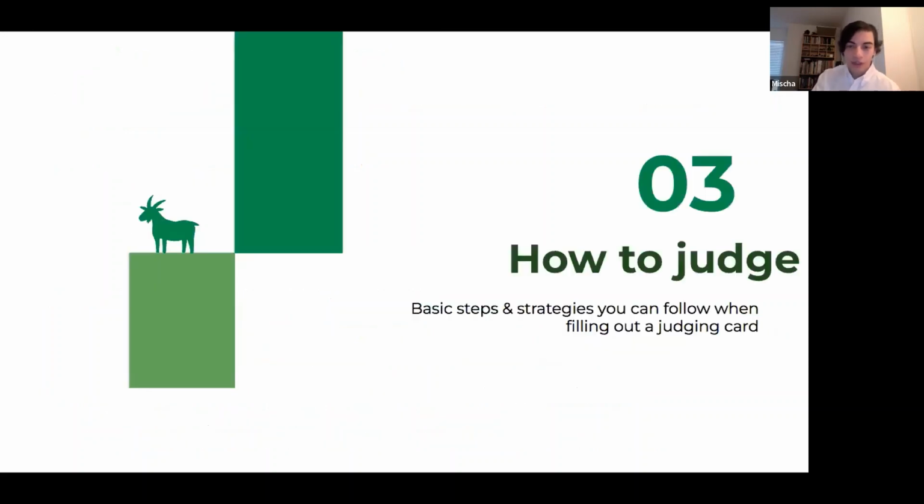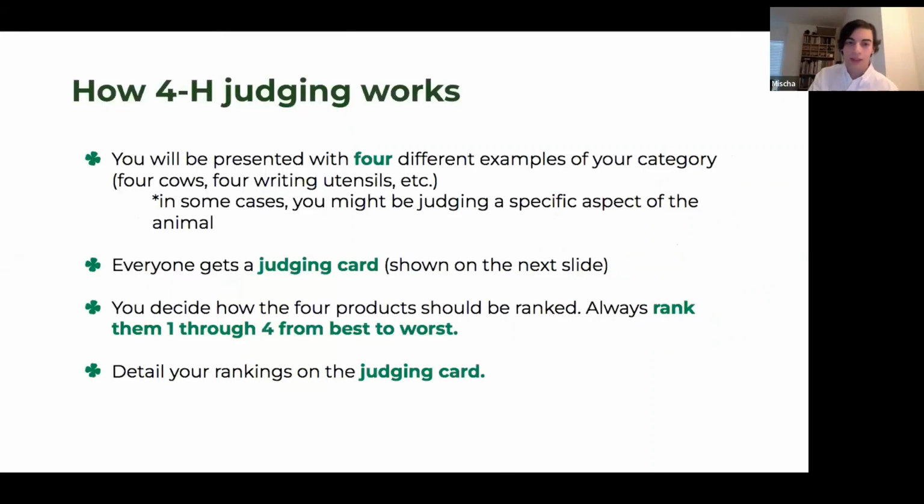Anyways, let's go on to how to judge. In this section, we're going to go over what the process is in 4-H judging, because there is a certain process, there's a certain language to put on the judging card, and there are judges that judge your judging. As they evaluate what is on your judging card, they're going to be looking for not only your reasons, but also the way you wrote them down. So let's go into that a little bit.